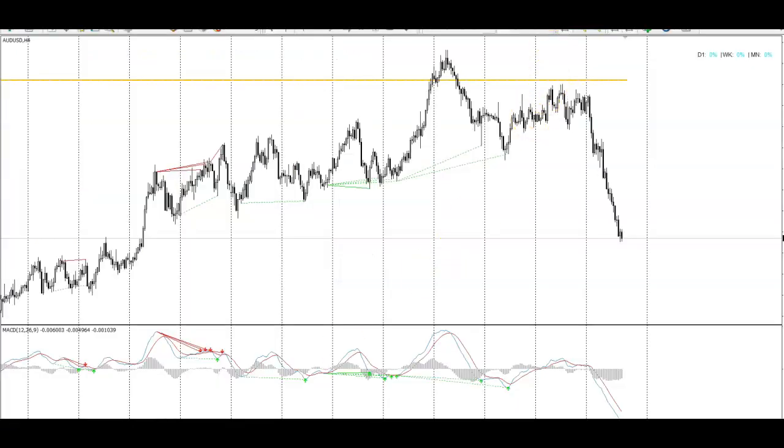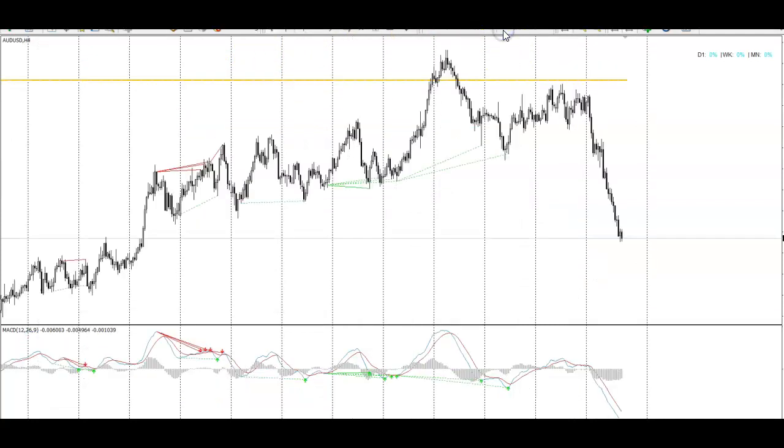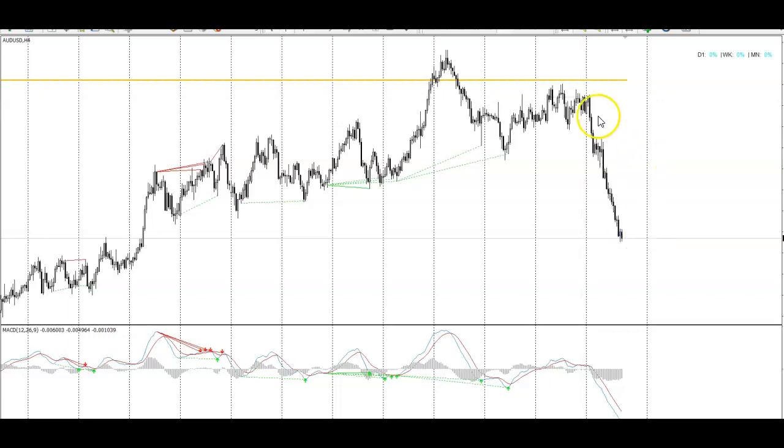You can see from more or less the word go on Monday, this pair absolutely tanked. All week, from the get-go on Monday morning, we took this trade and it plummeted nearly 300 pips from where we got in. Well, 200, yeah, maybe 300 pips. Monday we closed out half the position, left the other half running, and it absolutely tanked the rest of the week. So that was a great trade.